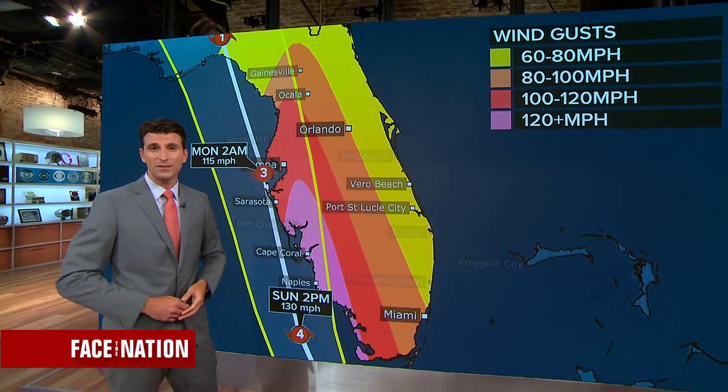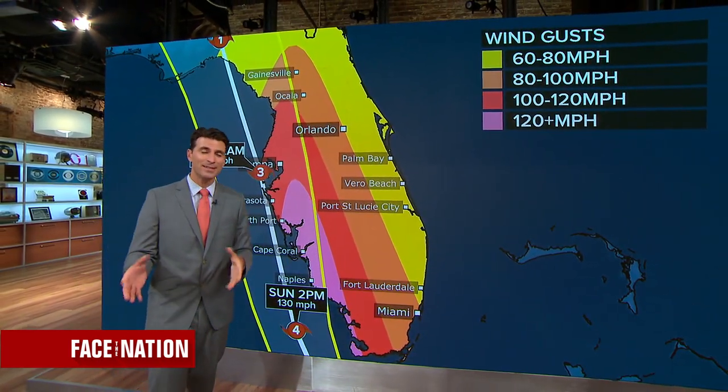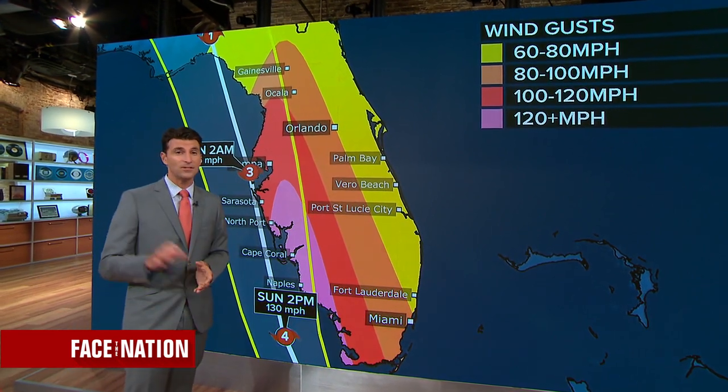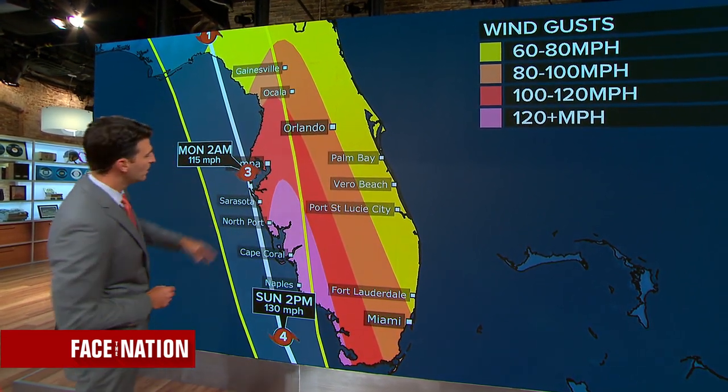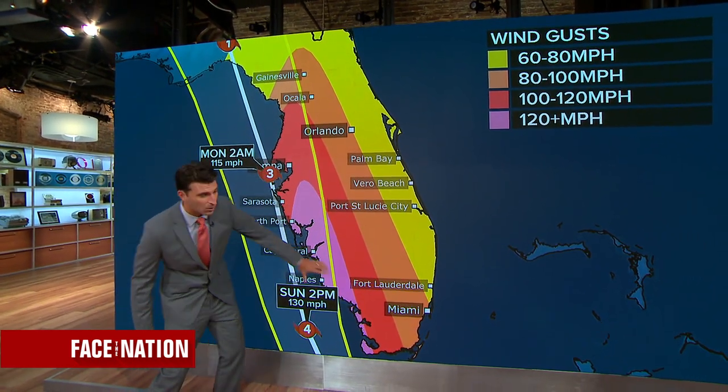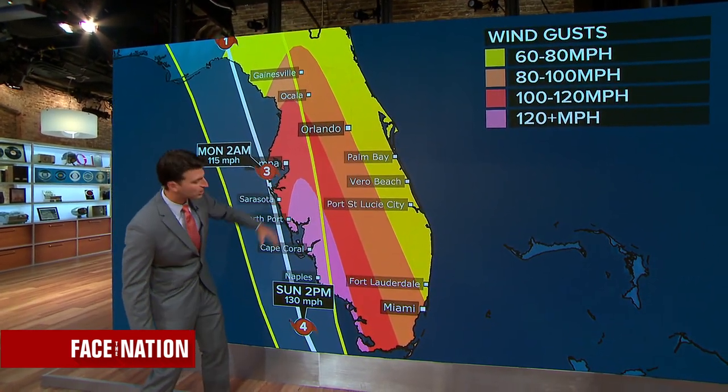There are tropical storm warnings out in places like Atlanta, Georgia. That's a new product, tropical storm warnings for inland areas. That started in 2000. It's the first time Atlanta's been under one. So there, look at the peak winds, and we could see some of those gusts over 120 miles per hour, especially right along that southwest coast of Florida.